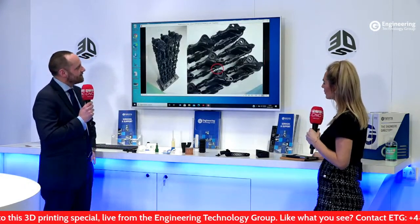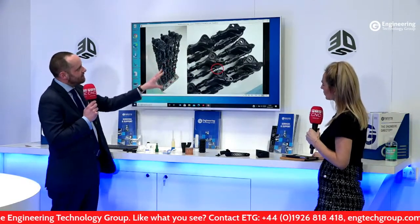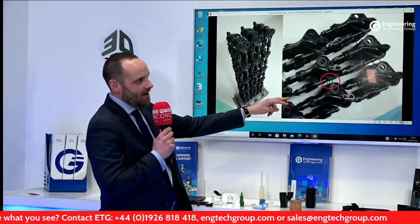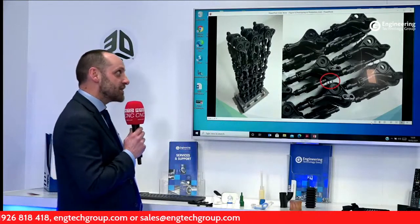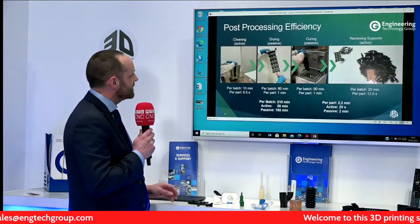The other key thing about that is we want an efficient process. So here you can see this is how the parts will come off the machine. And all of the material is being used for parts. You've got a tiny, tiny amount of material that's used for connectors and for support. But basically here is the 120 parts in 5 hours.